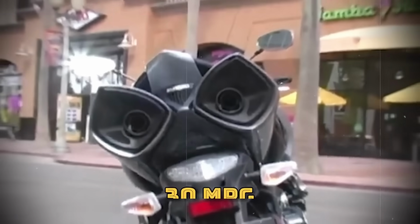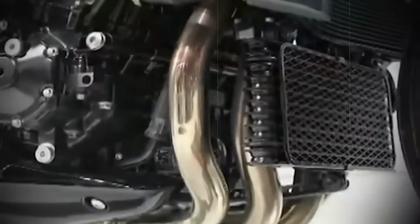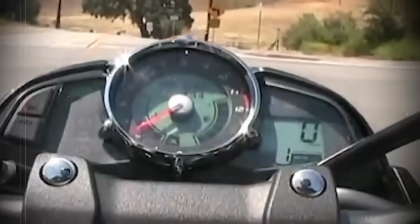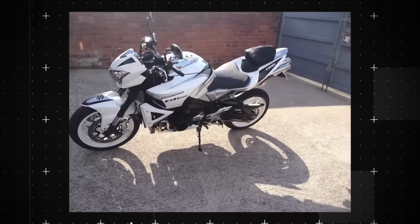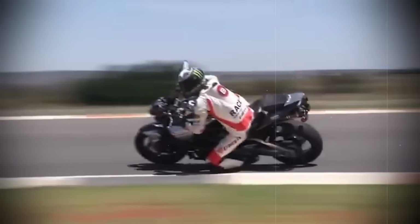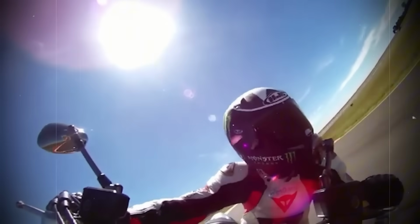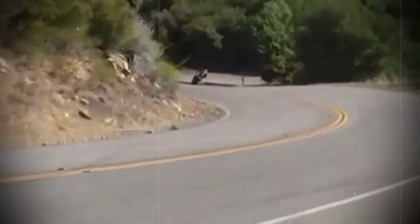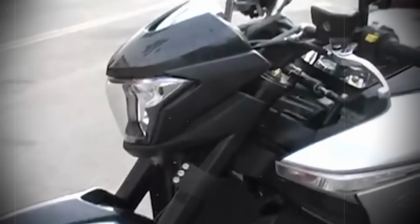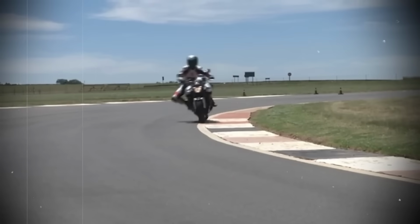This monstrosity gets a dismal 30 miles per gallon and features exhaust pipes the size of industrial drainage systems. The styling can best be described as what would happen if a transformer had indigestion, all bulges and unnecessary plastic in places where no plastic should be. Despite its impressive power, the Bee King handles like a supertanker thanks to its weight and bizarre weight distribution. It's too powerful for the street, too heavy for the track, and too ugly for photographs. It's a bike without a purpose, a solution to a problem no one had.